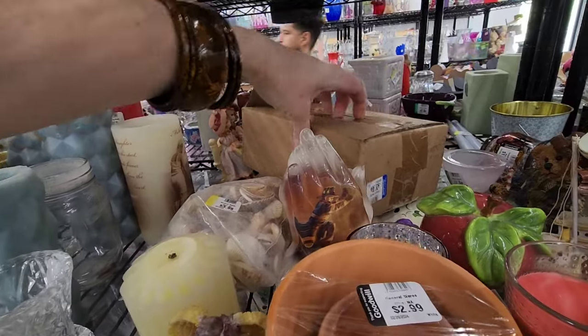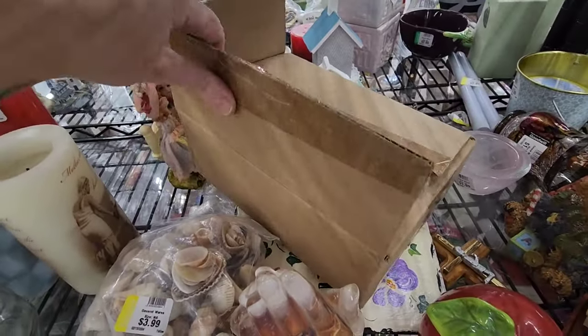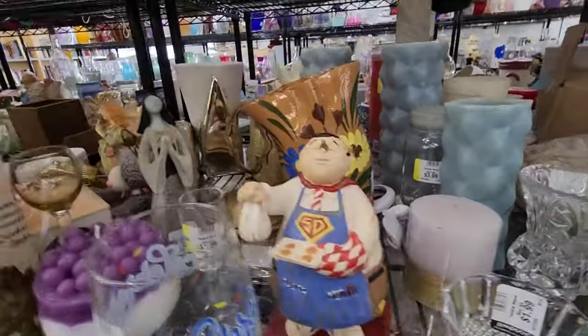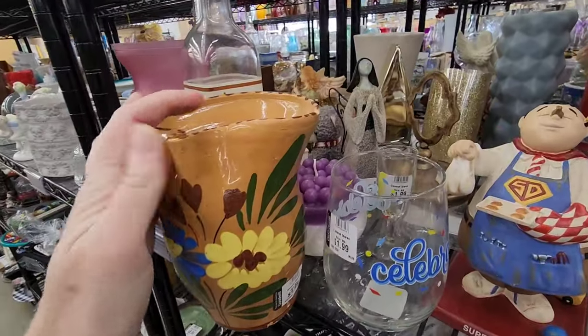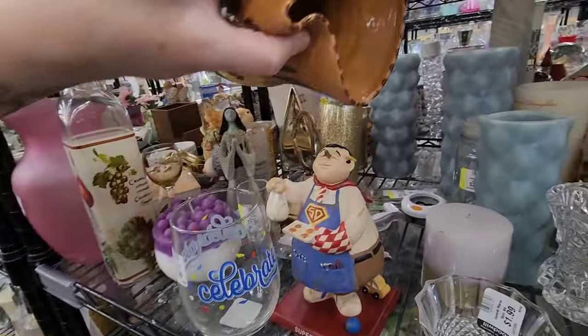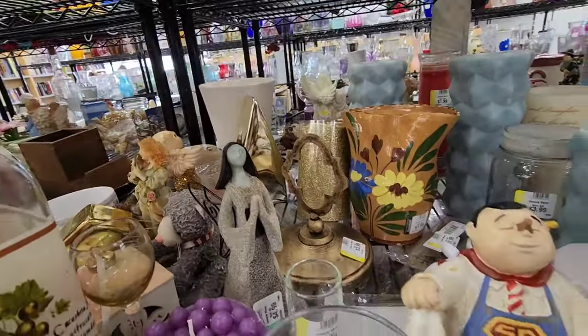Fireman. Here's a box. What's in the box? What could be in the box? Candles. Candles are in the box. All right, the music started again. Boo. Here's an Italian picture. It has a chip on it though. The chip right there. That is no good. Put that back.